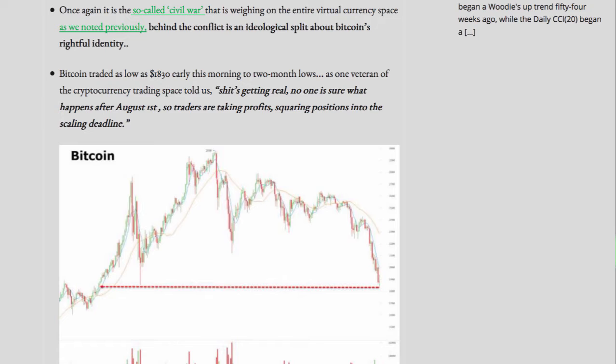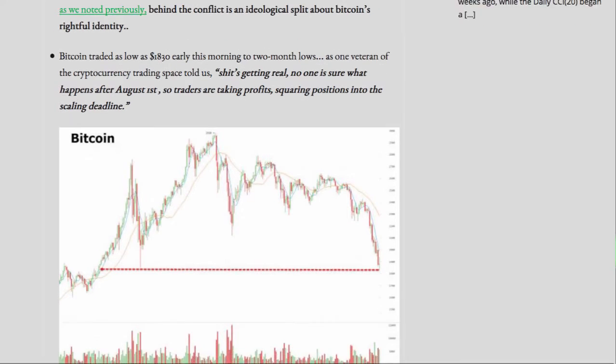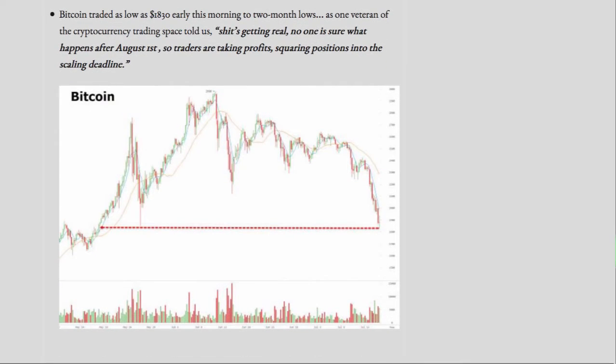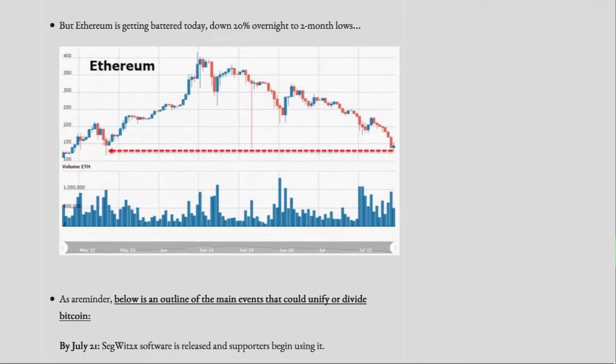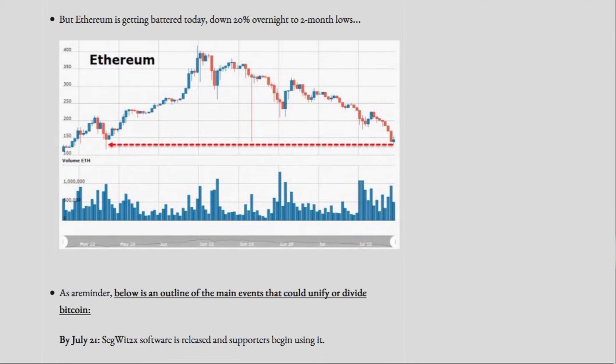Bitcoin traded as low as $1,830 early this morning to 2-month lows. As one veteran of the cryptocurrency trading space told us, shit's getting real. No one is sure what happens after August 1st, so traders are taking profits, squaring positions into the scaling deadline. But Ethereum is getting battered today, down 20% overnight to 2-month lows.